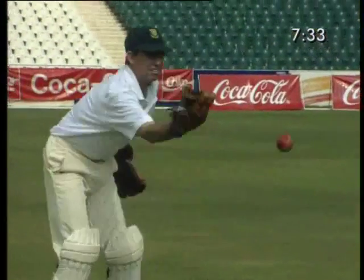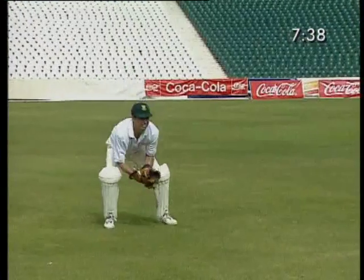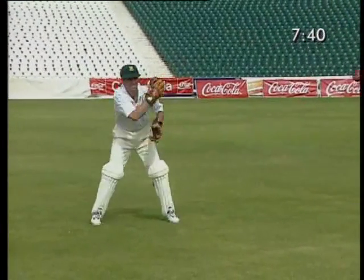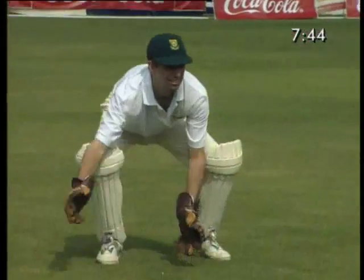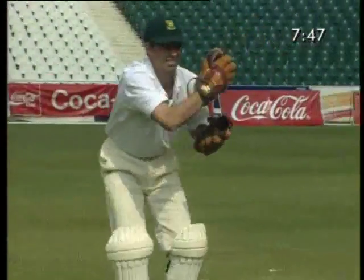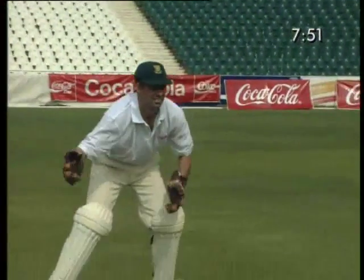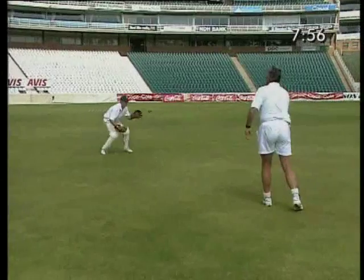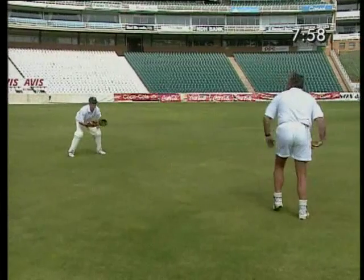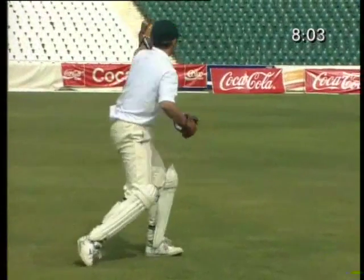Let's see Dave demonstrate that in the middle now. That's it. See how he moves and takes it on the inside of his left leg. Good. Right, that was to the left-hander. And now he's going to practice taking the ball in his right hand. See how he straightens his arm. That's good. Okay, now in his left hand. Again. Okay, he's going to straighten his arm again. That's it. He keeps his gloves on line, and he takes the ball.